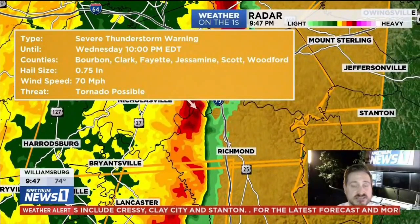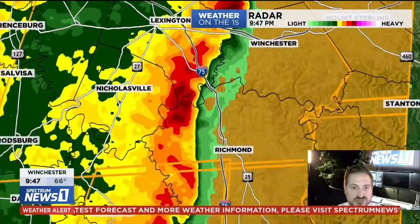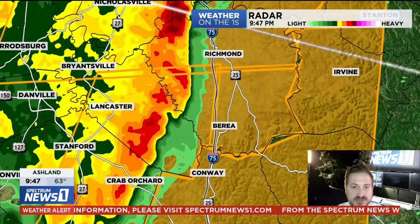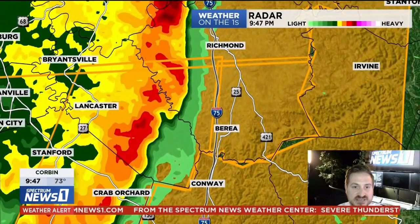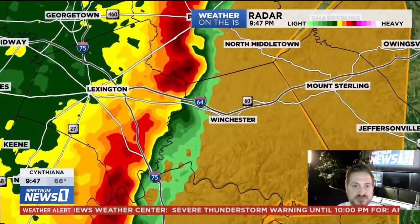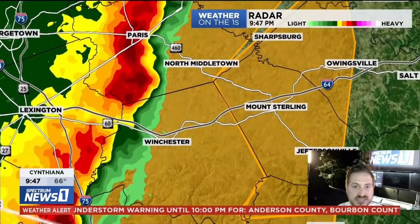We're talking winds maybe 70 miles per hour, causing some serious damage, even if we're not going to see a tornado. So Richmond, about 5-10 minutes. This is going to be crossing Interstate 75. So Berea, you want to be in your safe place. Some heavy, heavy rain and winds gusting 50 to 70 miles per hour. Again, Richmond as well. This moving into Winchester in the next 5 to 10 minutes, and eventually Mount Sterling.